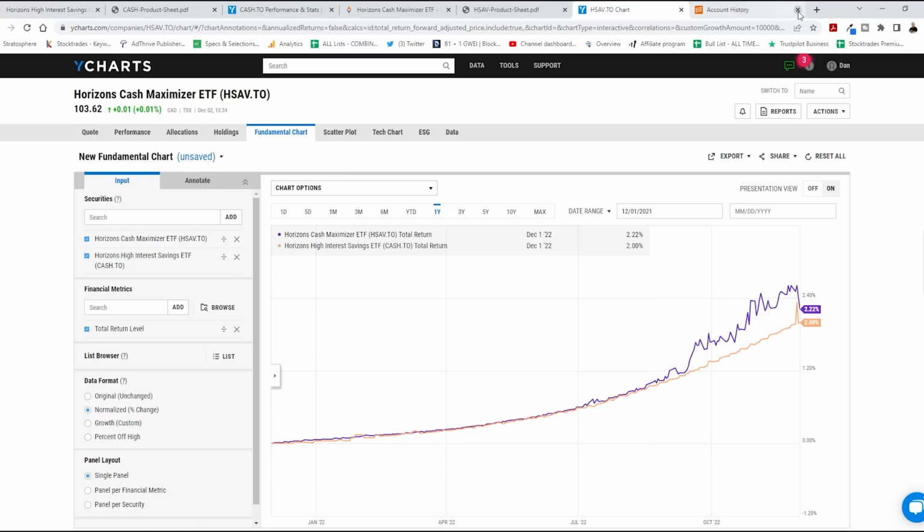So an alternative for those who have US dollars, Horizons has a US version of this fund, HSAV.U. So this is a US dollar cash maximizer. If you have US dollars that you want to store in one of these ETFs, you can just look up that fund and that will be the one you want to own. It's exactly the same fund, it's just a different currency. If you have US dollars right now and you bought HSAV, it would convert it to Canadian dollars. Whereas if you bought the US version, you would still keep that currency in US dollars, and it would sell in US dollars as well. But overall, these three funds are excellent options for those who want to make some money off their cash positions, their emergency funds, whatever it may be.